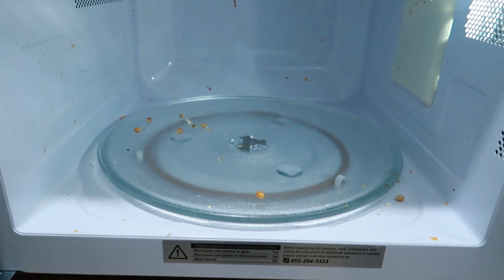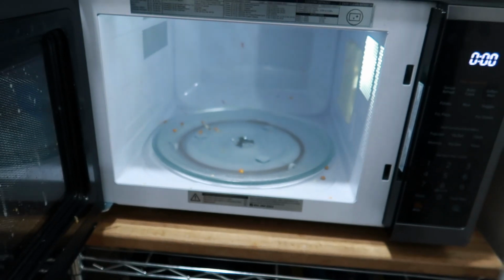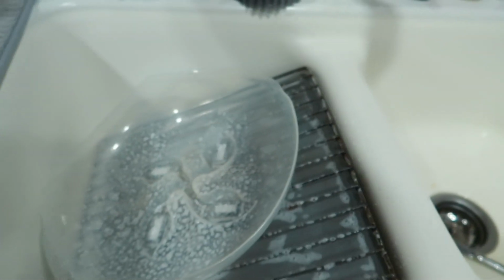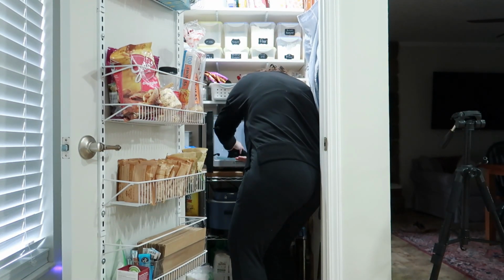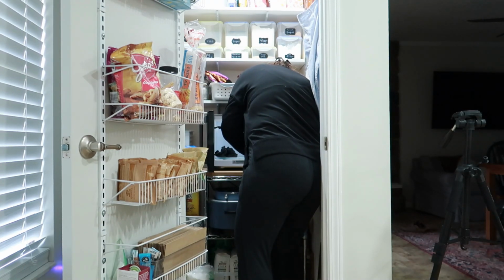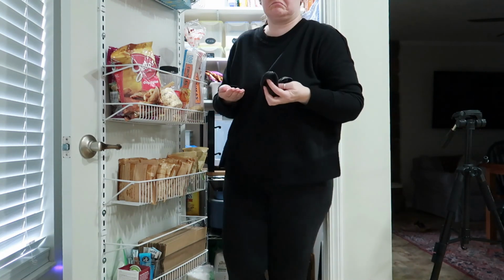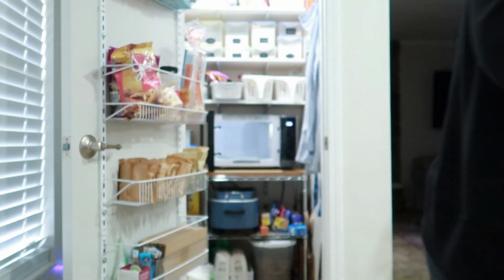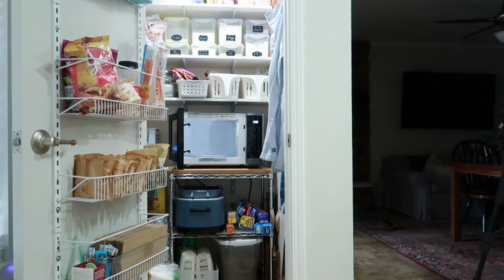All right, so here's the microwave. Clearly somebody made popcorn and left a gigantic mess. I couldn't get an angle so you could see the very top of the microwave, but it was so bad. What I like to do, and I feel like my footage got messed up somehow, is I get a measuring cup and fill it up with water, and then I put it in the microwave and turn the microwave on for about 3 minutes. Right here though, first thing I'm doing is pulling all the popcorn kernels out. But I put the measuring cup in there with water.